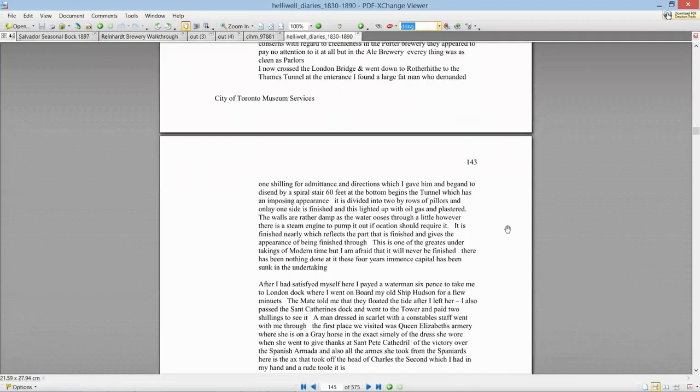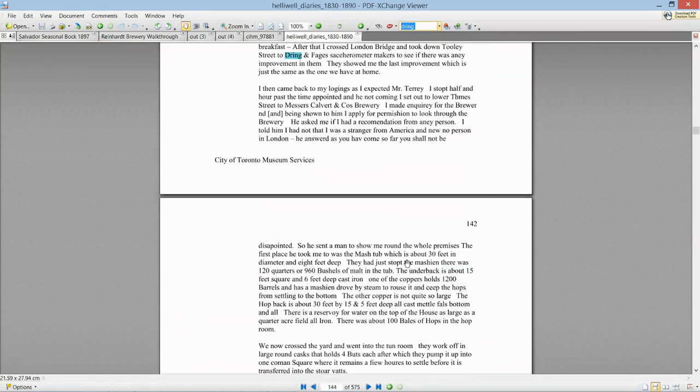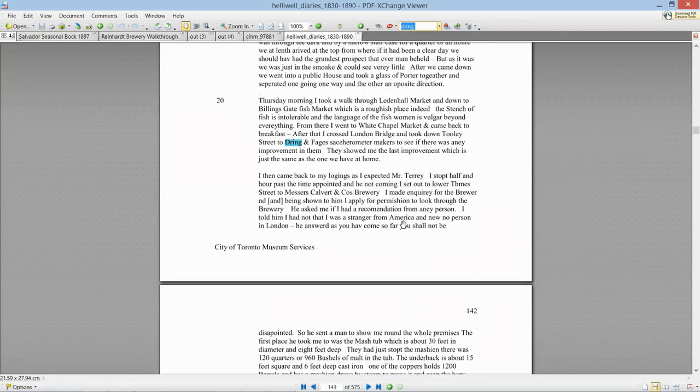Sorry, give me a second. It doesn't really matter. Thursday morning, took a walk through Leadenhall Market and down to Billings Fishgate Market, which is a roughish place indeed. Stench of fish is intolerable, and the language of the fishwomen is vulgar beyond everything. Vulgar fishwomen. From there, I went to Whitechapel Market and came back to breakfast. After that, I crossed London Bridge to Southwark. He's gone down Tooley Street to Dringenfage's saccharometer makers to see if there was any improvement in them.